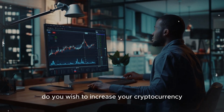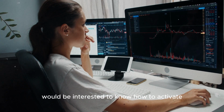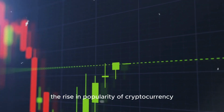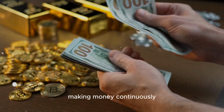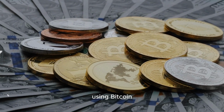Do you wish to increase your cryptocurrency and Bitcoin passive income? Would you be interested to know how to activate your current Bitcoin revenue the quickest? The rise in popularity of cryptocurrency has increased the possibilities for passive income. Making money continuously without exerting effort is the aim of creating residual income using Bitcoin.